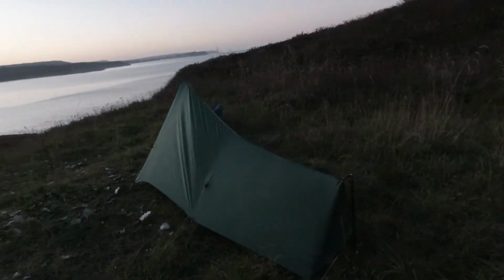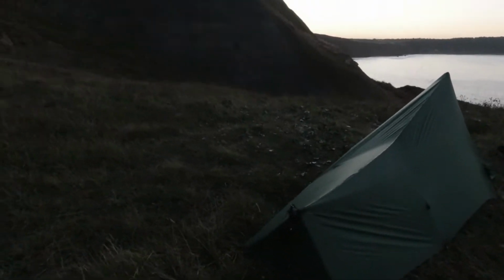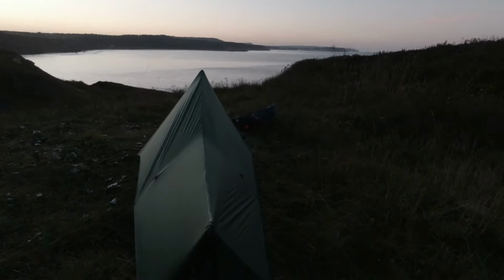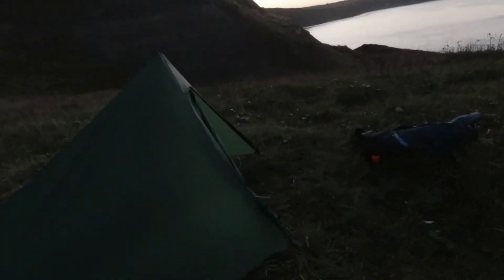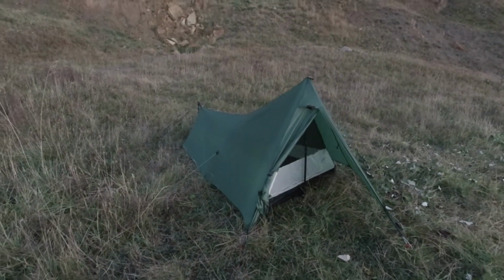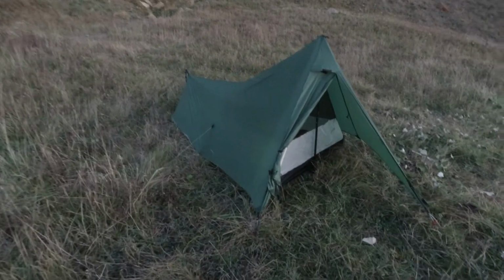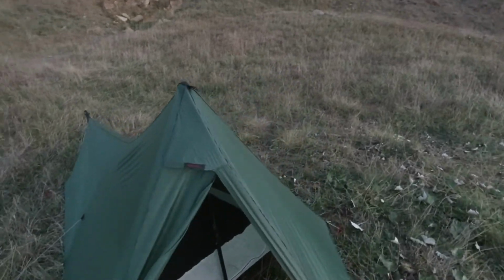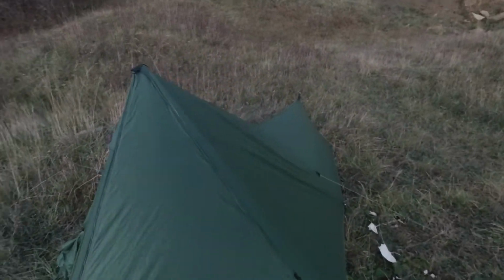Okay, all set up. It took a little while this evening. As I said, I'm still getting used to the tent, and it's definitely a bit lopsided. I'm really trying to like this tent, and there's an awful lot to like about it, not least the weight. It's around 600 grams all in, but it is fiddly to get a good pitch, and that is a bit of a consideration.